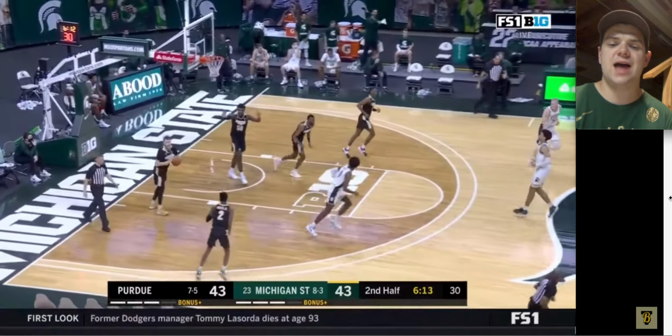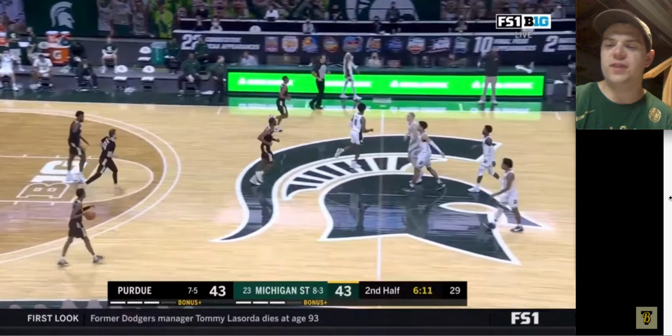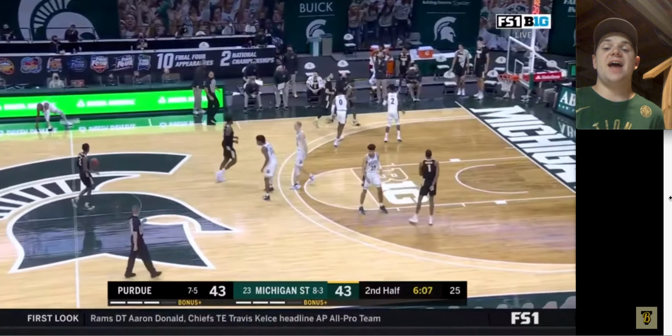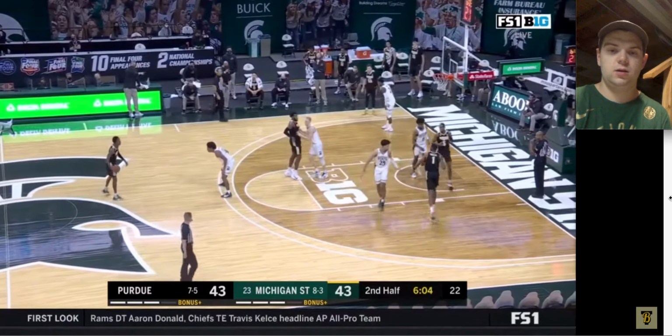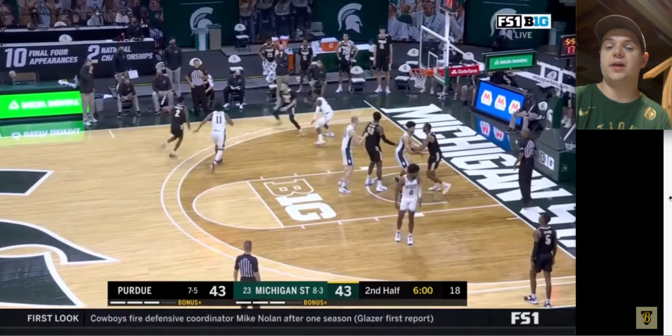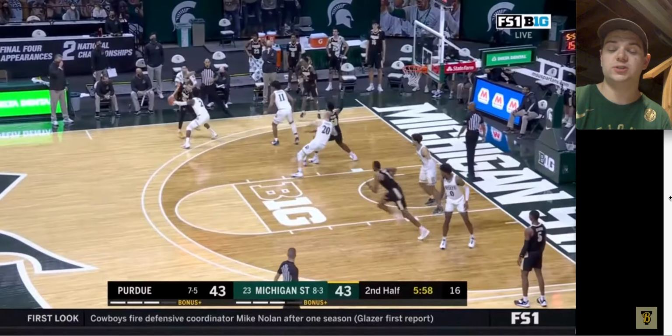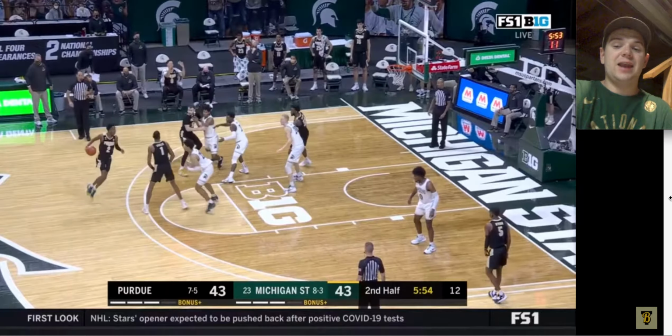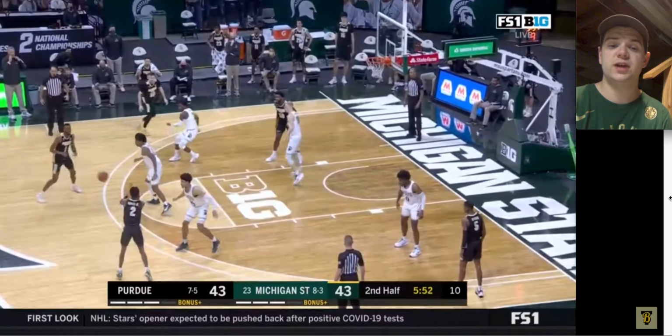Rocket Watts can't finish that one, though. But again, the vision is there for Aaron Henry. But yeah, that 3-point shot looked ugly, and again, that really needs to be cleaned up. He might spend a year in the G League just working on shooting and revamping his form, because I think it needs a complete overhaul the more I watch it.